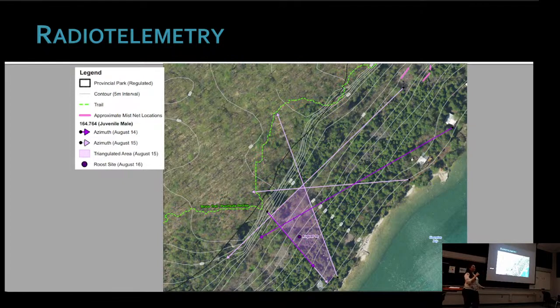It takes a long time to walk all the way up to the cliff to take one point, and then, okay, well, now we've confirmed it is down there. Now we have to walk all the way around. That's a 2-hour hike. So it takes a long time just to go that small distance to try to find the roost site.